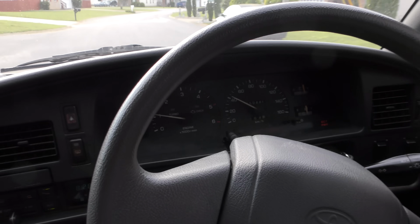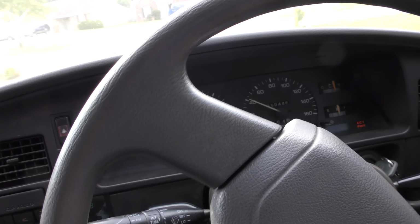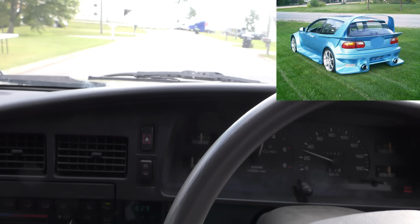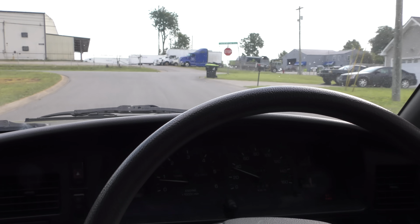You can hear the turbo spooling on and off and see the turbo light come on. It's not like it's not working, it's working. It's just that they don't have that much acceleration. It makes noise, but it takes a while to get going.